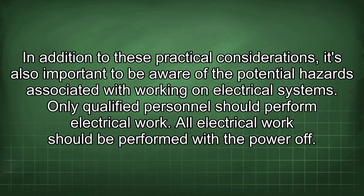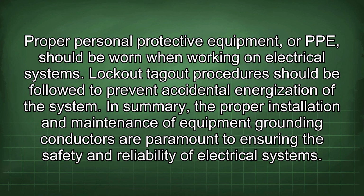In addition to these practical considerations, it's also important to be aware of the potential hazards associated with working on electrical systems. Only qualified personnel should perform electrical work. All electrical work should be performed with the power off. Proper personal protective equipment, or PPE, should be worn when working on electrical systems. Lockout-tagout procedures should be followed to prevent accidental energization of the system.